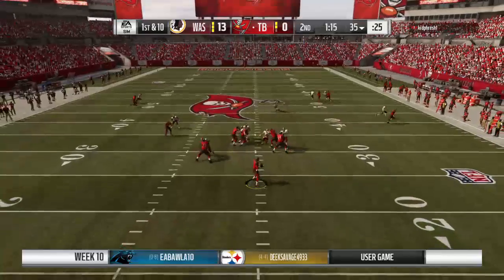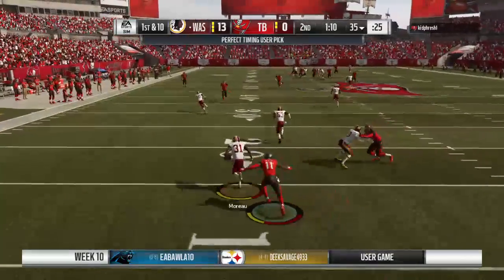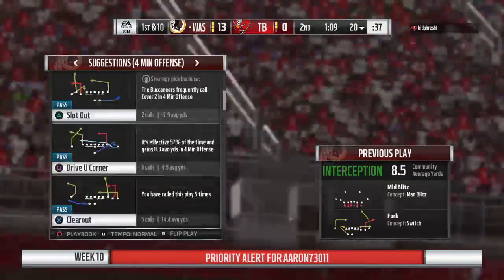Working out of the gun, Winston. He's going to let this go deep for Jackson. And Jameis intercepted a third time, picked off by Fabian Moreau. And he is going to get this one back to the 20-yard line.